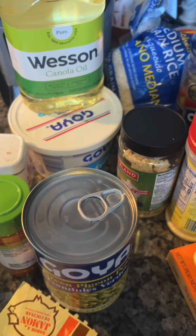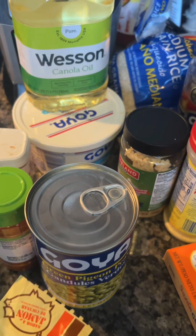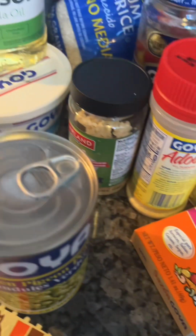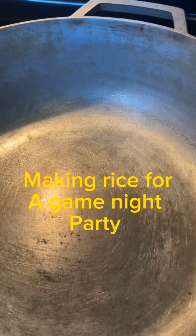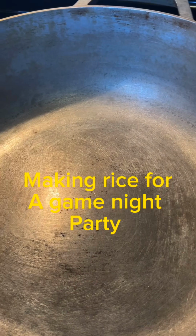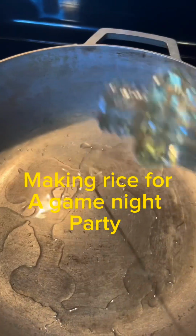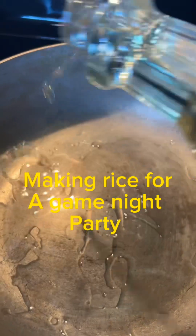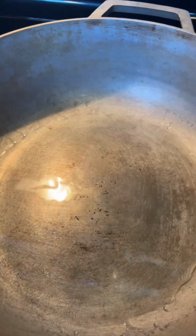All right, people, so let's step into this quick orzo con gandules. Thanks to my friend, she taught me a long time ago how to make it. Here's my big pot. As you can see, I'm doing this with one hand, so bear with me, okay? Let me get my oil into the pot, cover the bottom.